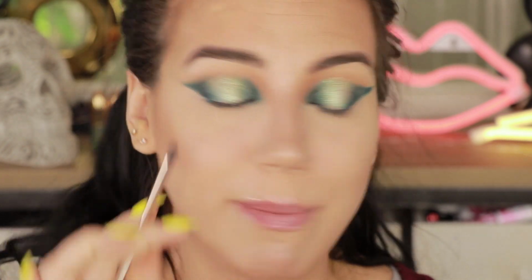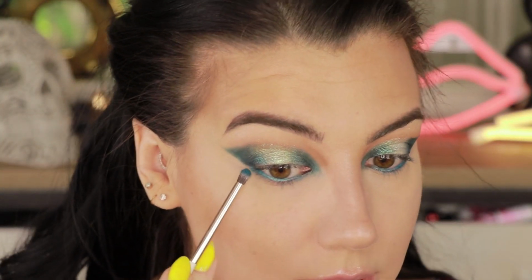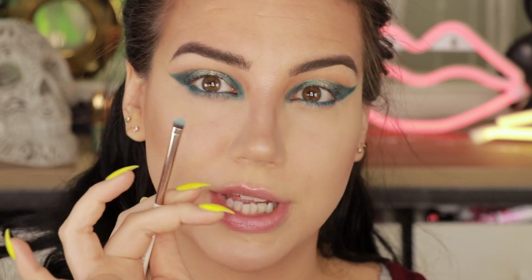I'm going to take that same small pencil brush and back into the shade Addiction here. I'm going to start running that underneath my lower lash line, connecting that into the wing shape that we did on the top. I'm going to take another tiny Nabla brush. This is a lash line smudger brush.